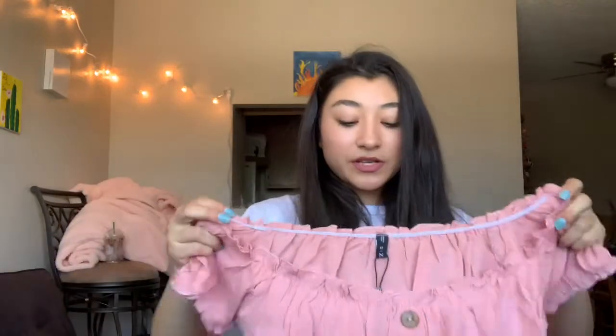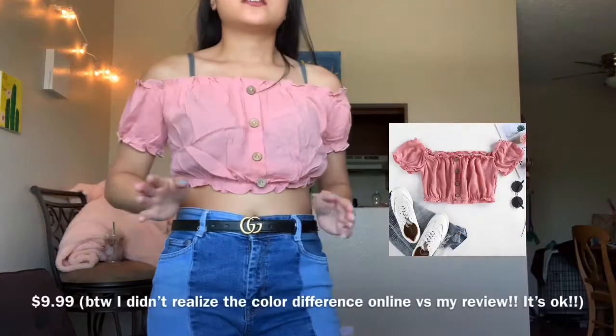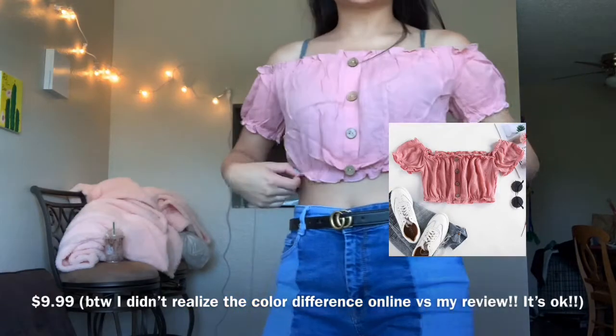Let's see. I think this is a shirt. Yes, this is a shirt, and it looks like this. I thought it was super cute online. And iMovie, do your thing, do your magic. The belt and the jeans are excluded.